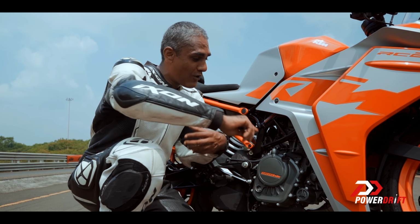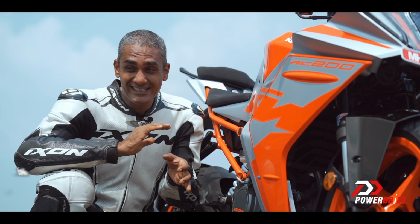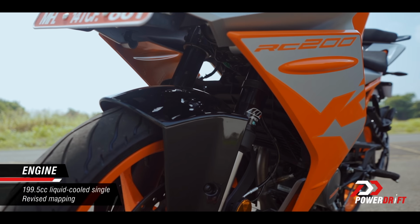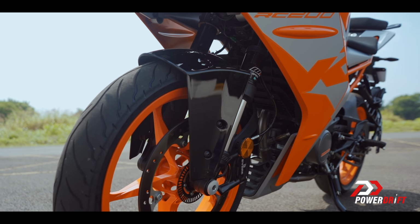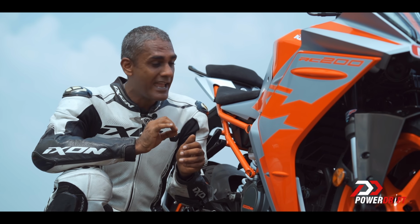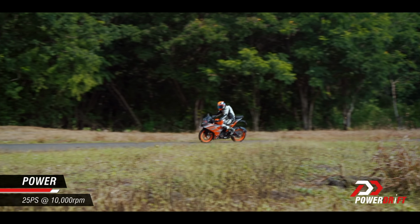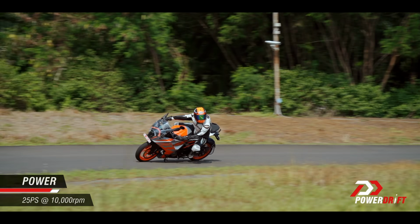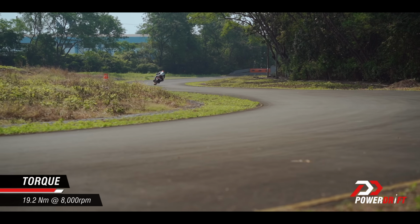The design of the RC definitely represents a generation change, right? But you'll be surprised to know that in this area, there is absolutely no hardware to talk about. This is exactly the same engine as before. But there are two changes. One, the radiator is now a curved unit. It's got 10% more surface area than before, so the bike should run a little bit cooler, and you've got a 40% larger airbox up here. Together, what KTM is saying is peak power and peak torque on the RC200 haven't changed, but there's more torque everywhere in the rev range.